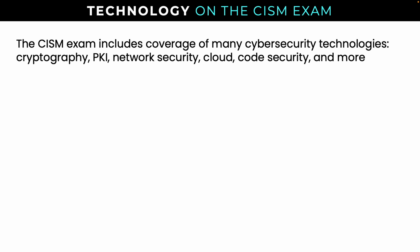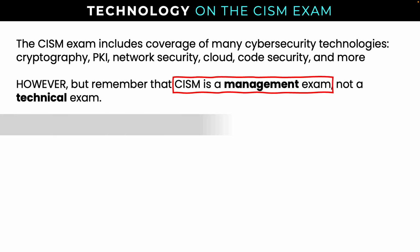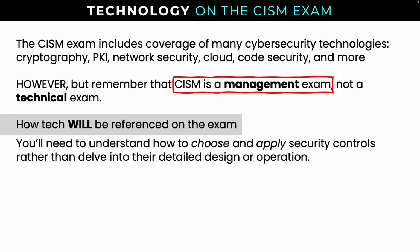And when I say it covers technologies, you could see reference to a range of technologies from cryptography and PKI to network security, cloud, code security. But just remember, this is definitely a management exam. The tech would be referenced indirectly. They assume you understand how to choose and apply security controls rather than delving into their detailed design or operation. So understanding where a firewall fits, or when a firewall fits, where technical controls fit for data security, for example, would be more important than understanding anything about how they're configured.